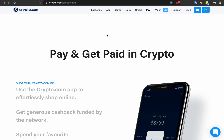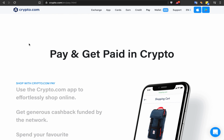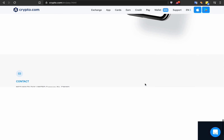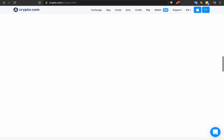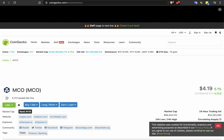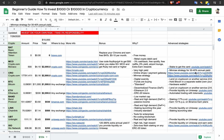And of course, the incentives will not be super high in the future, but right now when they are getting started, the incentives are really high, and I think it's a solid pick as well. And if you can get to about the 18,000 CRO level, then you can get to the min-max strategy and get the really high yield rewards. You can watch the strategies here.